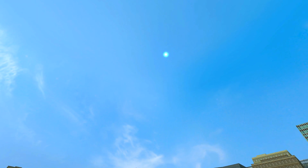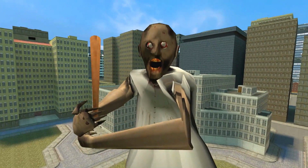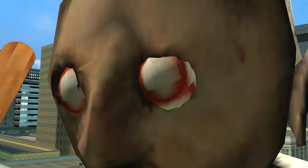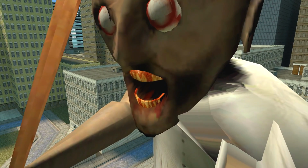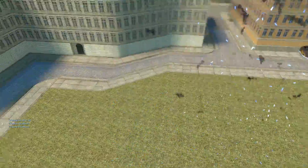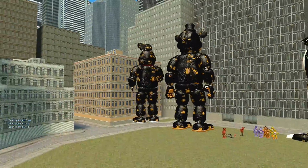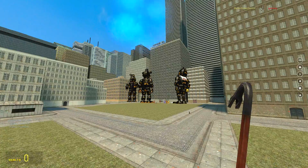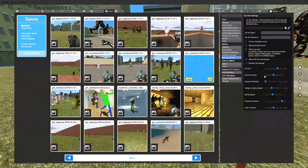Oh, there it is. Dude, it looks like a spirit bomb. Straight up. Are you ready for this, Granny? You don't even see it coming. Dude, your eyeballs look absolutely bloodshot. Looks like you need to go get some eye drops from the store, my dude. Oh! Oh! Granny disintegrated. Holy moly, that was incredible. Did you see that? All right, we need to try something else.